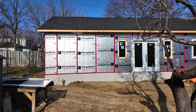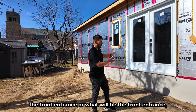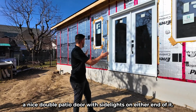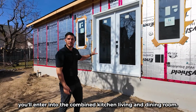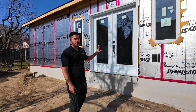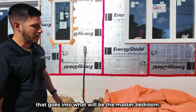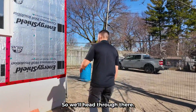Wow. Now this is actually the front door, the front entrance, or what will be the front entrance, a nice double patio door with side lights on either end of it. And that will, you'll enter into the combined kitchen, living, and dining room. There's also a side entrance that goes into what will be the master bedroom, so we'll head through there.